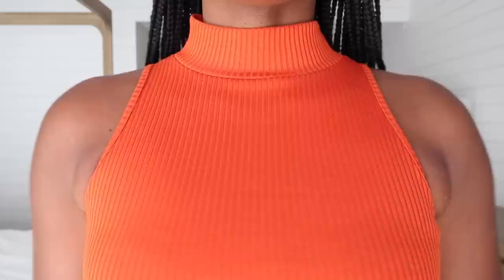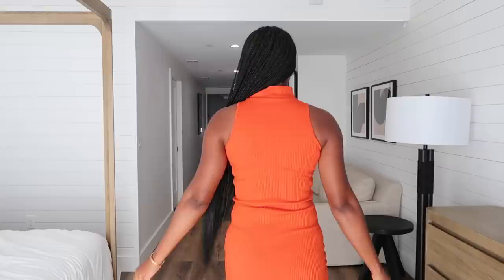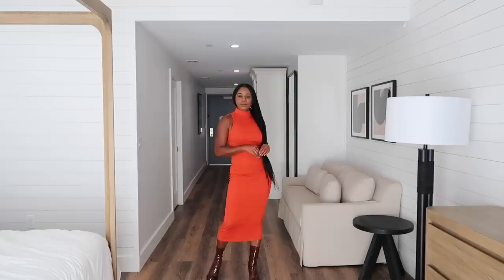This is a wonderful color for fall and for winter. I mean, just stunning. You see the quality of the fabric there. So I got my normal size, which is a US size 6, and it fits perfectly. It might be even running on the smaller side, so if you want a little more wiggle room, maybe size up. Otherwise, just go with your normal size.